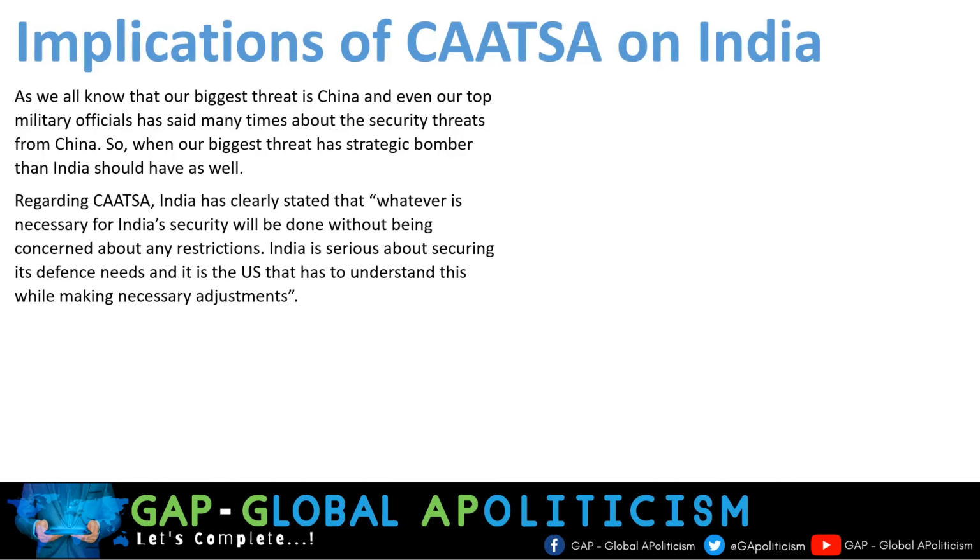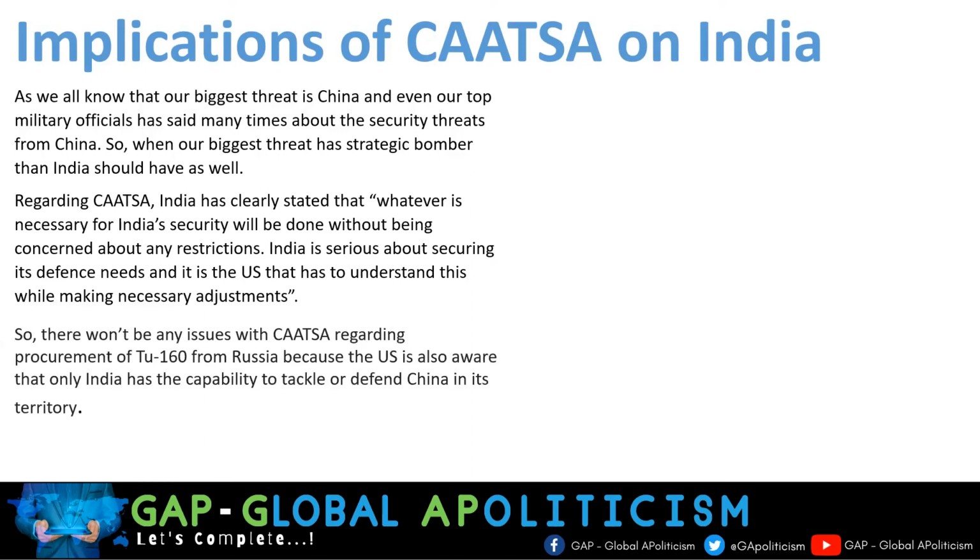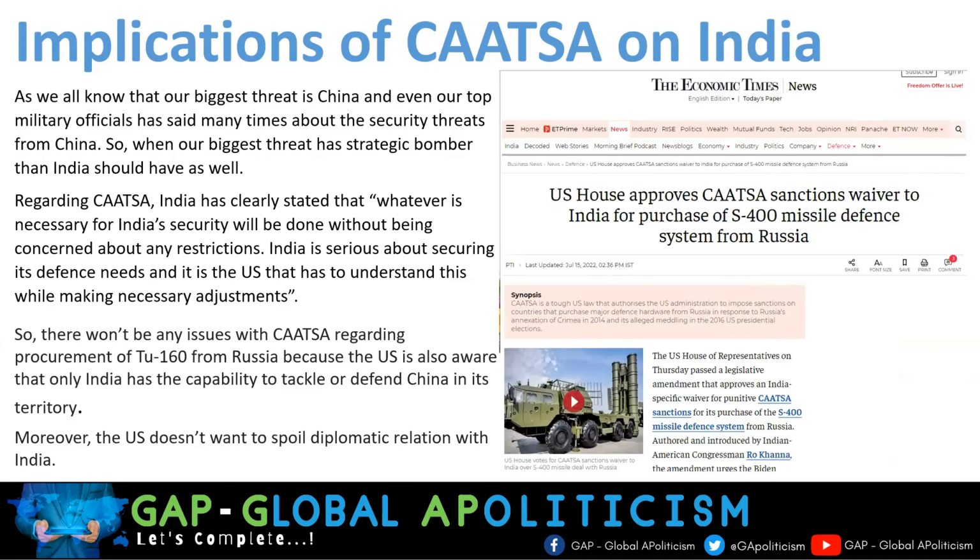And they are not concerned about any kind of sanctions given by the USA, and they only follow sanctions of the United Nations, right? There won't be any issues with CAATSA regarding procurement of Tu-160 aircraft from Russia because the US is also aware that only India has the capability to tackle or defend against China in its territory. Moreover, the US doesn't want to spoil diplomatic relations with India. And in the past, we have seen that the US approved a sanctions waiver for India for the purchase of the S-400 missile defense system from Russia, right?